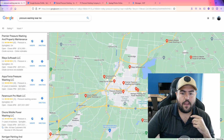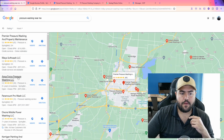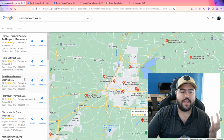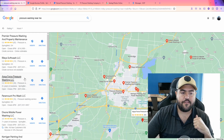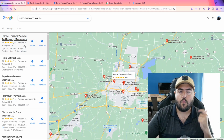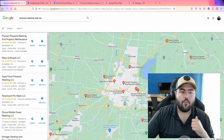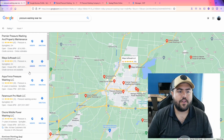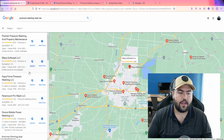So you can make the argument, if we're looking at these two companies, the company showing up number 1 and the company showing up number 3, if this company that's probably 10 miles away were to get, let's say, 80 or 85 reviews, they can maybe overtake the company showing up number 1, even though that company is much closer to where my search is being made. So as you can see, just having a lot of reviews is going to really impact where you show up in the map pack, right?